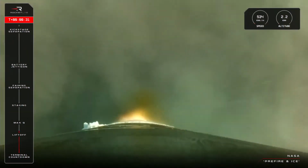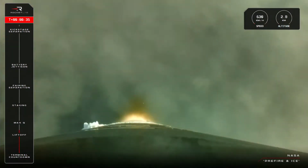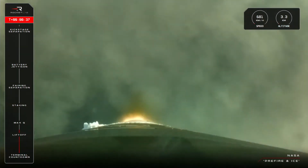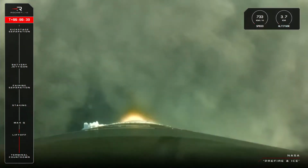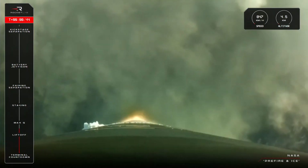Stage 1 propulsion. There goes our 49th Electron rocket soaring off the pad at Launch Complex 1 and on its way to space for NASA. We are now 39 seconds into the mission and our first mission milestone is coming up, called Max Q.